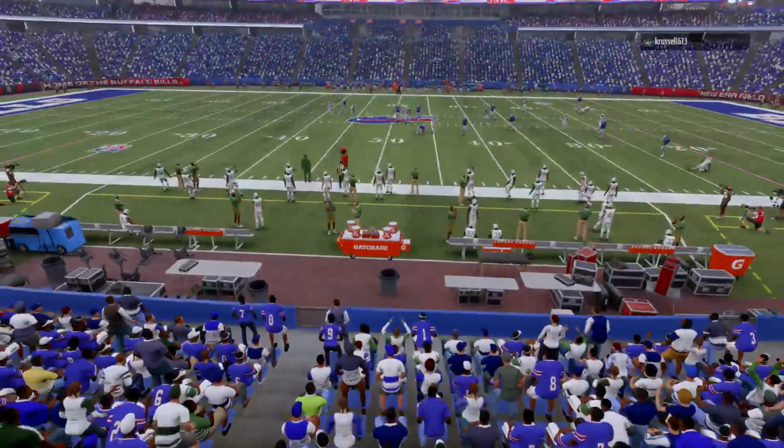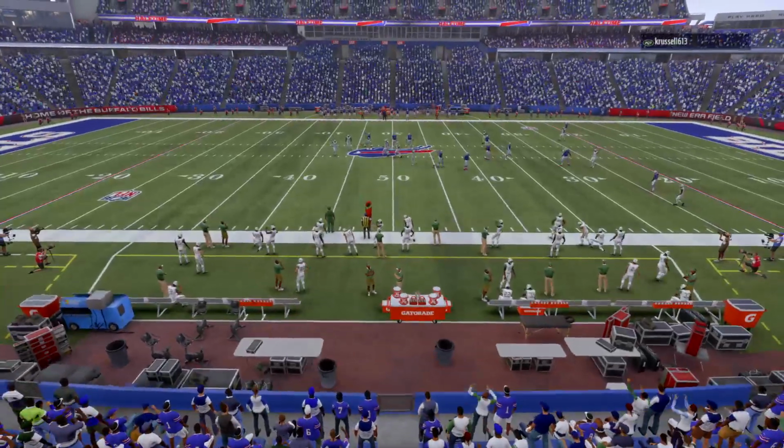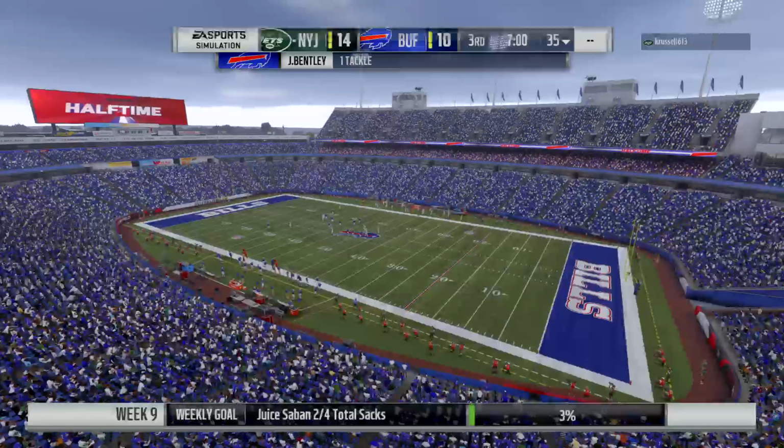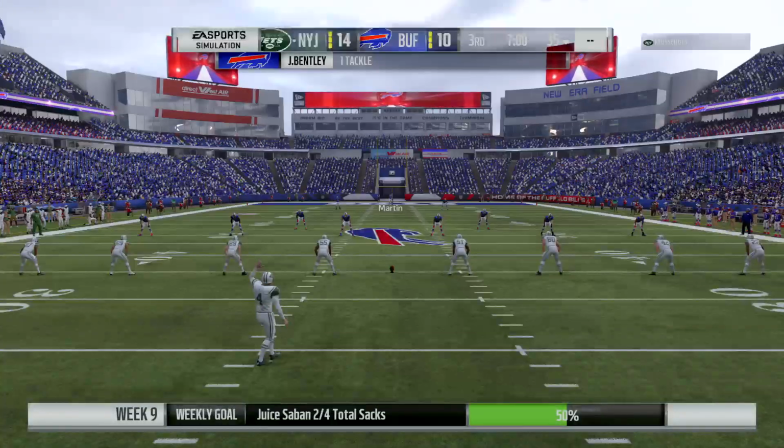So we've reached halftime with the visiting Jets on top. As we'll send you down to Orlando, and we check in with Jonathan Coachman for our EA Sports Halftime Report. Coach.